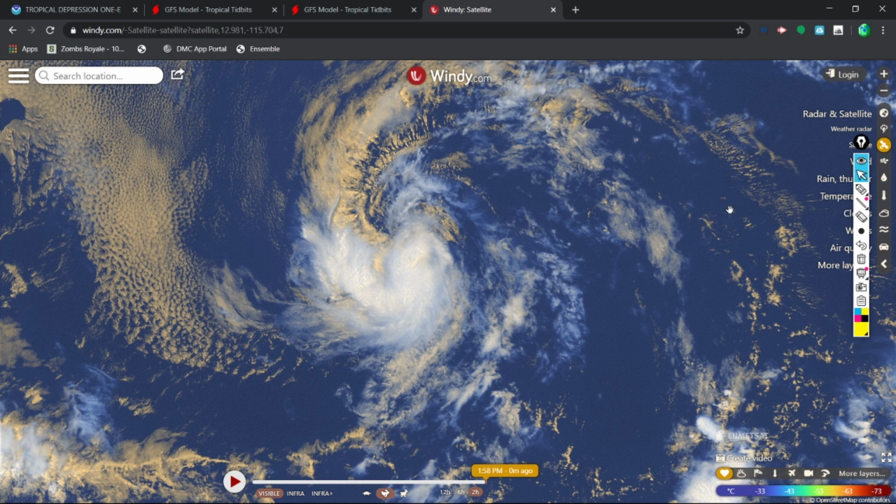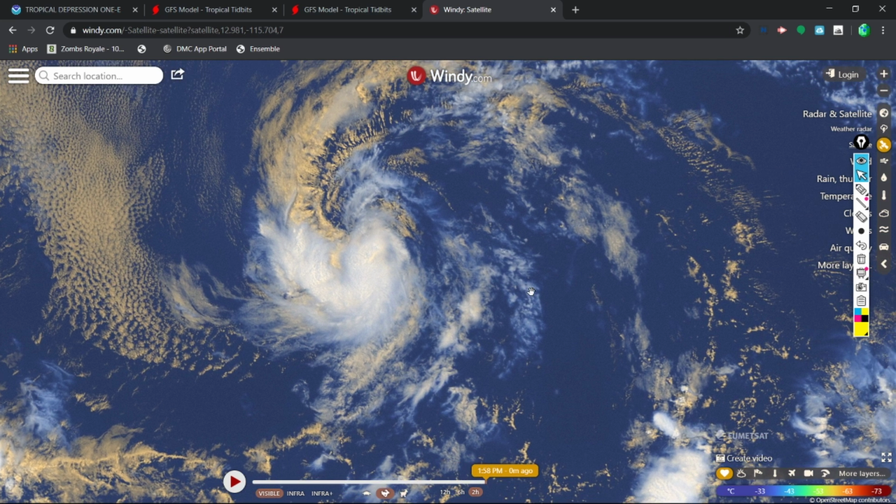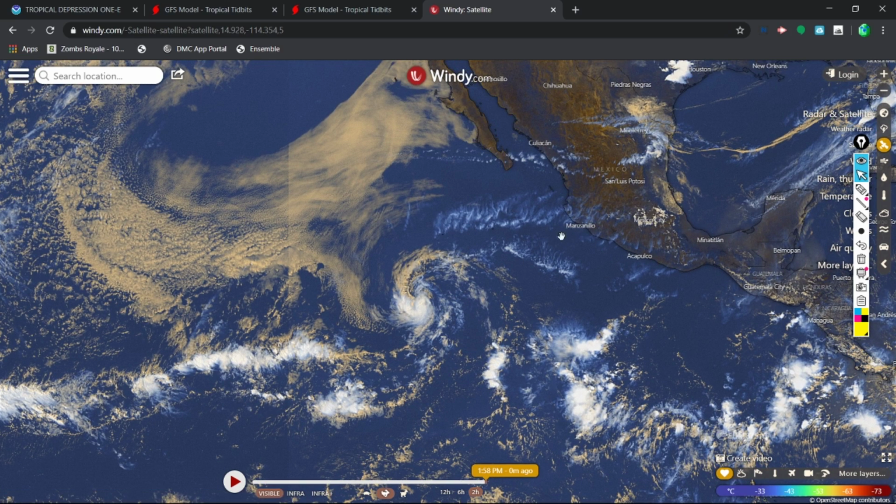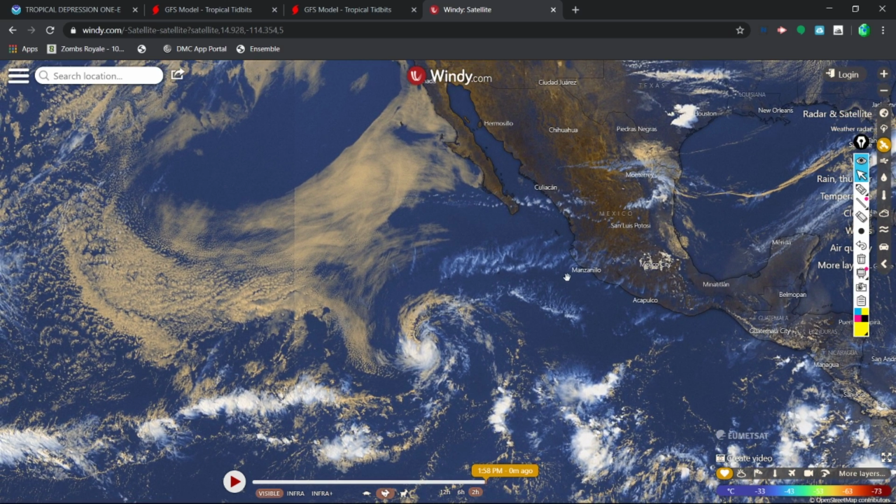But now we are looking at Tropical Depression 1E that has formed in the eastern Pacific. This is the current satellite imagery. We have it sitting off to the west of Mexico, and it'll be taking somewhat of this type of path right here. So that's what we're going to be looking at right now.